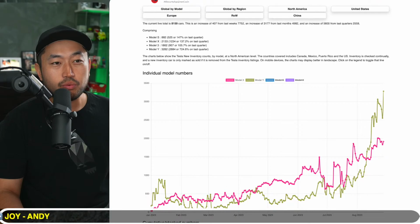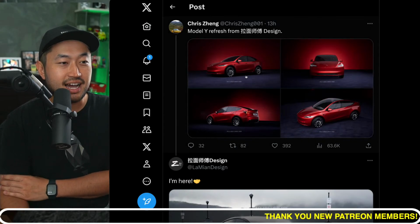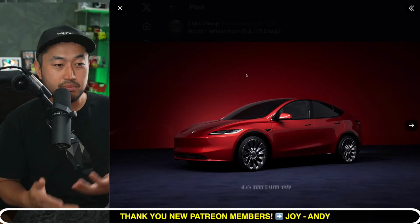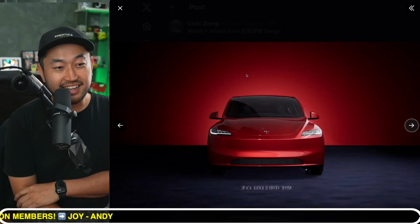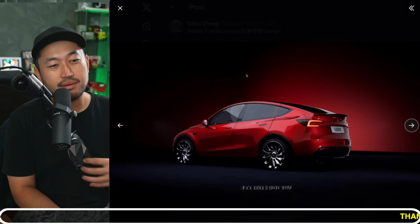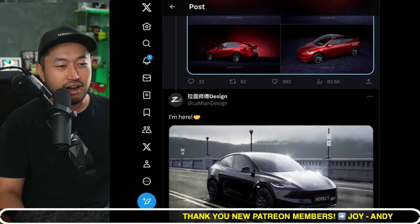But what about the Model Y Highland, right? So we've got some interesting new concept designs out there from Chris Zhang and also RIVIAN Design. We can see we've got the same nice new front that is taken from the Model 3 Highland and smacked right onto a Model Y. And I've been taking a look at this. I kind of like the design on this now. I think the Model 3 is a little bit too slim, but I guess putting it on a Model Y and making the same type of effects kind of makes it look a little bit better for sure.